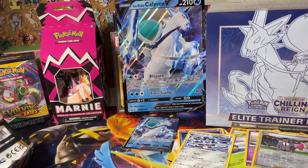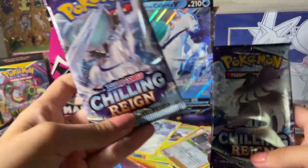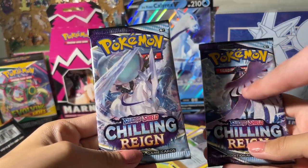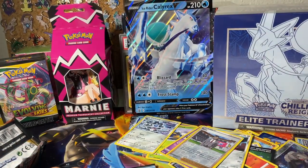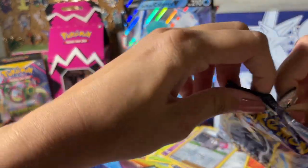All right, Chilling Reign packs. Let's get it moving. Alternate art hunting. This better give me something. Which one do we do? Do this one and then save that one for last to keep the theme alive. Okay, let's go, folks. Ladies and gents.